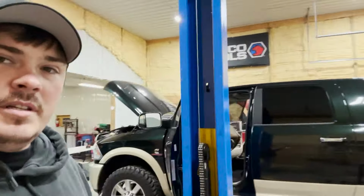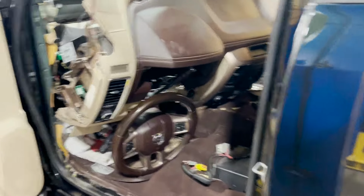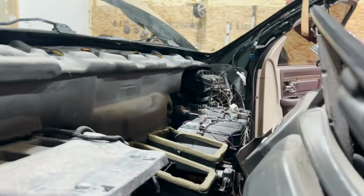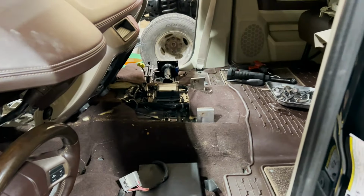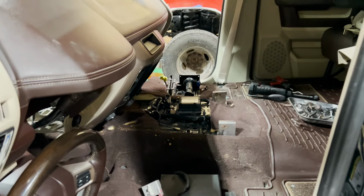We have a 4th gen mega cab truck here, getting a heater core. This thing did not have very good heat, so that's kind of what that looks like. It's a full center console truck. Bailey was working on it last week, so we'll probably have it wrapped up today, and it will be for sale.